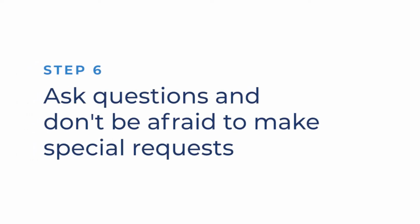Step number 6 is to ask questions and don't be afraid to make special requests. Waiters are often very happy to accommodate your requests as long as they're not over the top, right? So asking for condiments on the side, or hold the cheese, or making any kind of special request. If you're watching your sodium, ask them not to salt your meat when they put it on the grill, right? These are all fairly easy things to do in most restaurants, and the waiter's happy to accommodate you, and especially if you give her a good tip, right?